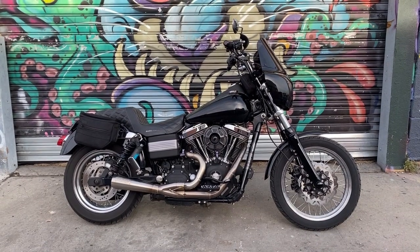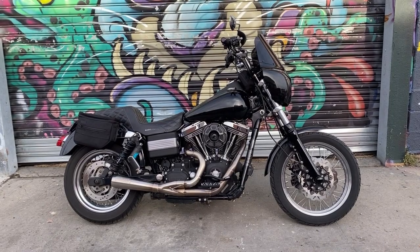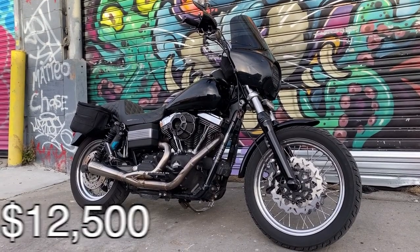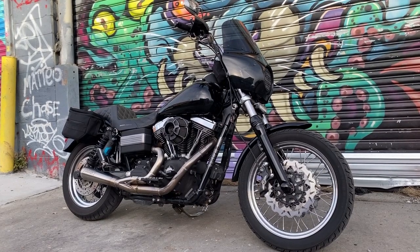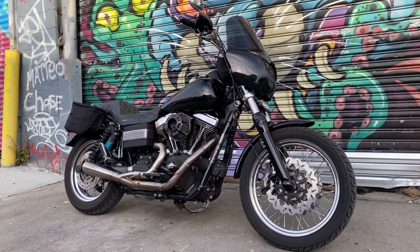Before we get too far into it, I don't want to waste anybody's time, but the price that we are asking for this bike is $12,500. That price is firm. We're not looking for any trades, not looking for any negotiations. So that is the set price before we get into this. If that's 100% not in your price range right now, then again, I don't want to waste anybody's time.